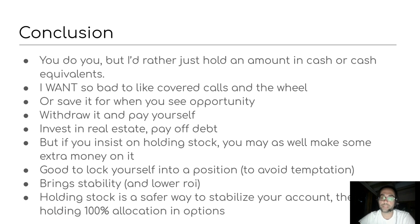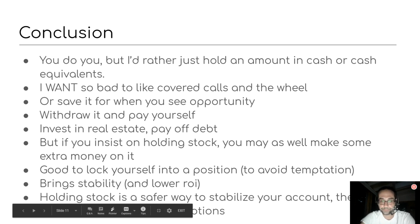If your account's all over the place because you're doing YOLOs and lottery tickets, then you need to add some stability and purchase some stock. Maybe you've got some dividend stocks that you're invested in, and so running the wheel on those definitely makes sense.